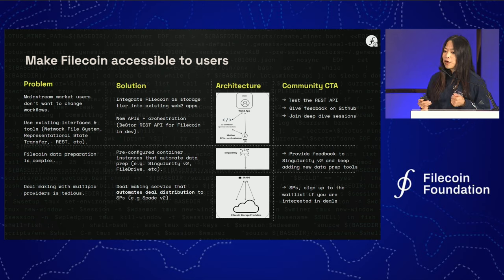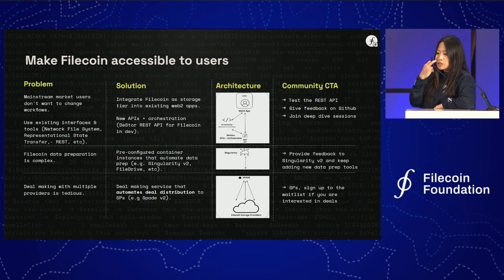So you can see here one of the major problems, like I've illustrated, is that market users don't actually want to change their current workflows. And so they will be using existing Web2 tools to get there. One of the areas that we've been building in the Filecoin ecosystem is making sure that we can integrate Filecoin into existing Web2 apps. This includes new APIs and orchestration. One of the areas that we announced just a few months ago is the DSOAR REST API that allows for just that. If you are interested in testing the DSOAR REST API or giving feedback on GitHub, that is an area that we would love your help around.